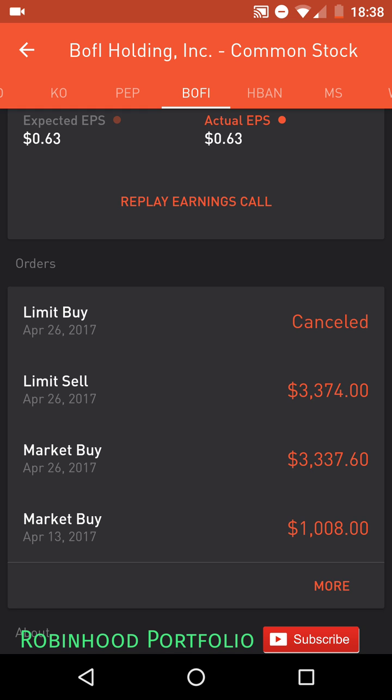So it's not selling off the 140 shares I bought that same day. It's selling off however many shares I bought 6 months ago. So that's the problem with Robinhood with regards to the tax lots.